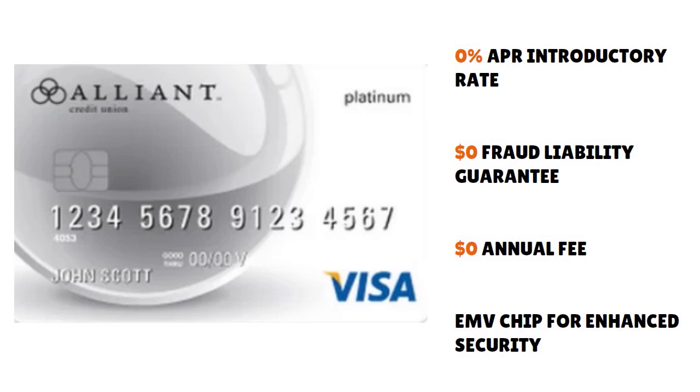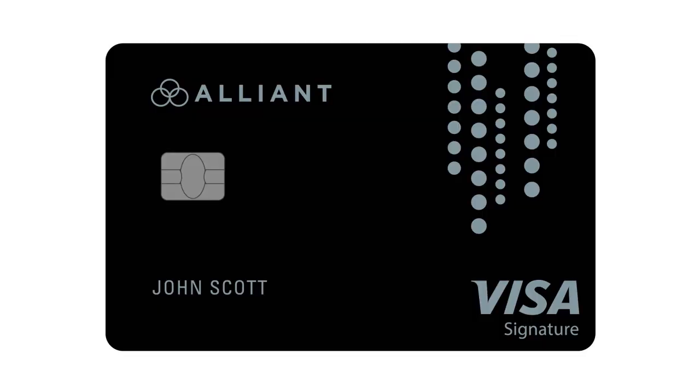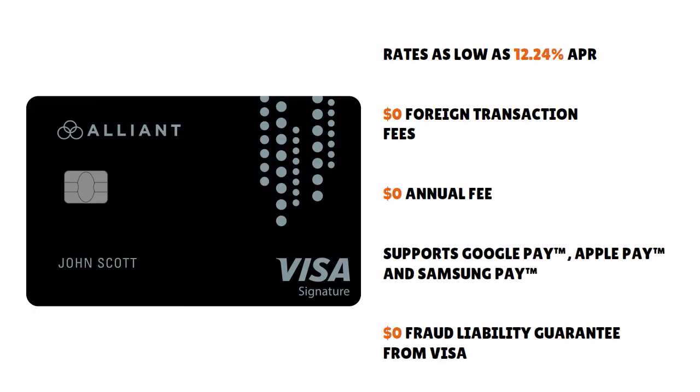Okay, and the second card is the Visa Signature card, and here you can earn unlimited cash back with no categories to track. We love that. We love the flexibility here. Okay, and you can earn up to 2.5% cash back on your first $10,000 of qualifying eligible purchases, and 1.5% for purchases over $10,000. And rates are as low as 12.24%. No foreign transaction fees, no annual fee. It's really good. And both cards actually work really well with Google Pay, Apple Pay, and Samsung Pay.